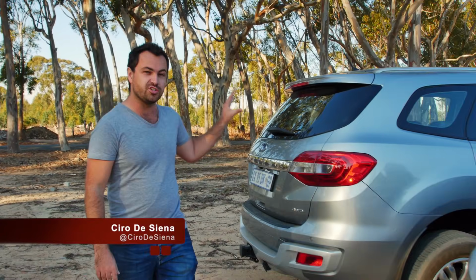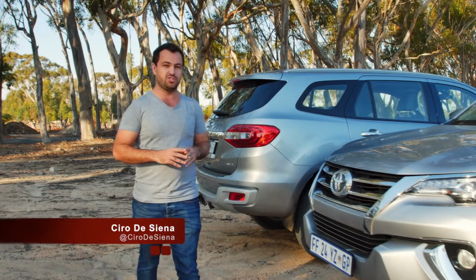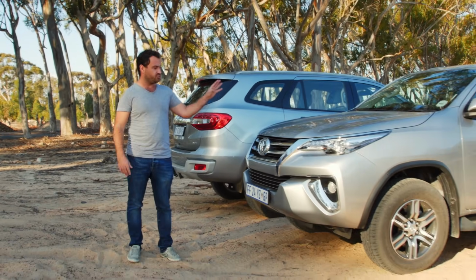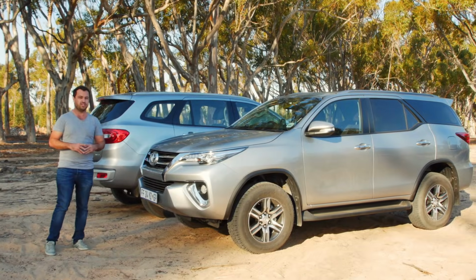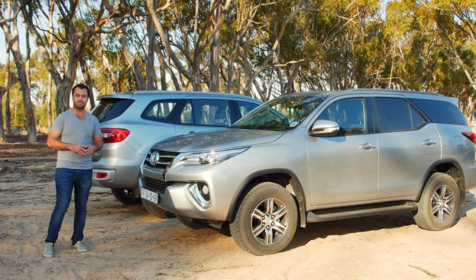It's a battle that we've certainly been waiting a long time for. We've had the Ford Everest on the market since September last year, but the new Toyota Fortuner has just been launched. So, which is the better bakkie-based SUV?